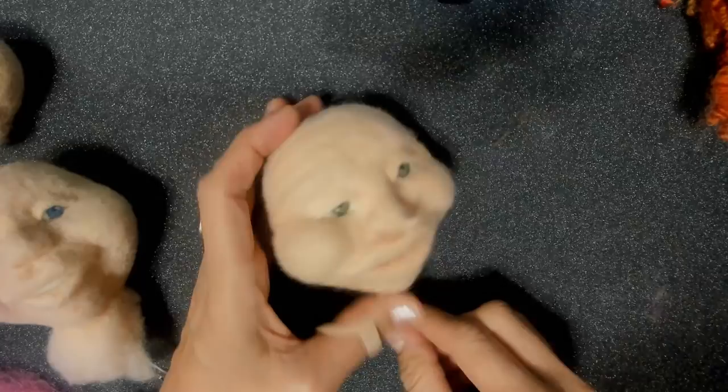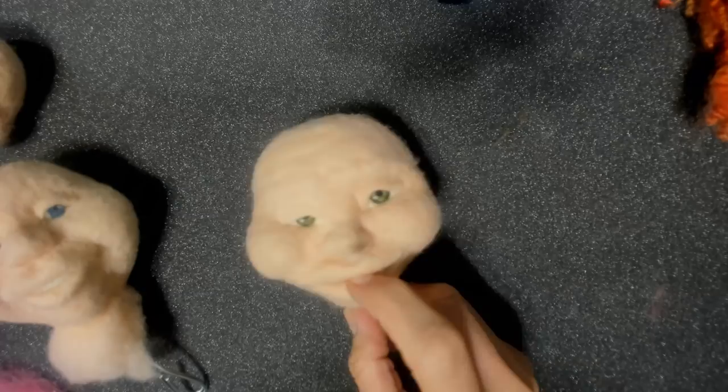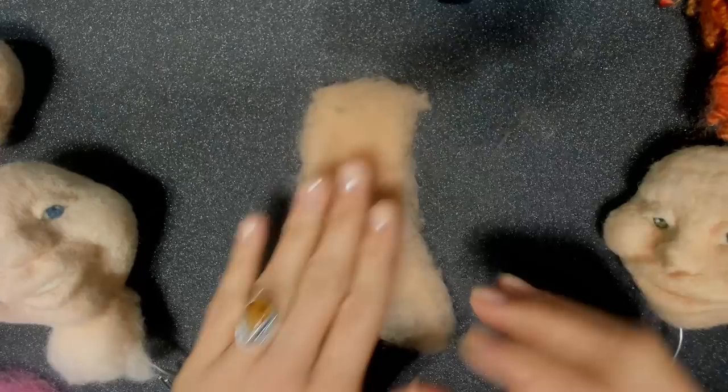Now, let me show you real quick. Someone said that eyelids were an issue and lips were an issue. And I want to show you how easy this is. Let me grab a piece of fiber. I'll choose a color that's a little bit stronger than these dolls, just so I can show you. This is all I do on the lips and the eyelids in general.